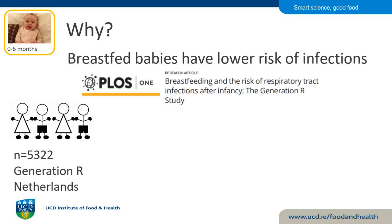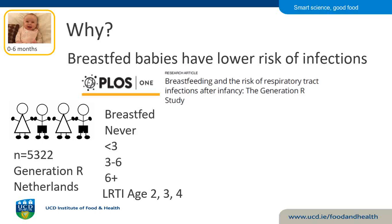And they had quite a big cohort, so they had over 5,000 babies. And in the study, they measured breastfeeding. They measured it at 2 months, at 6 months, and at 12 months. So they were measuring it as it was happening, which is an important thing when it comes to research. So they weren't relying on recall. And they divided babies into never being breastfed, less than 3 months breastfed, 3 to 6 months breastfed, and 6+ months breastfed. And they looked at the relationship between the duration of breastfeeding and lower respiratory tract infections, so things like coughs and colds.